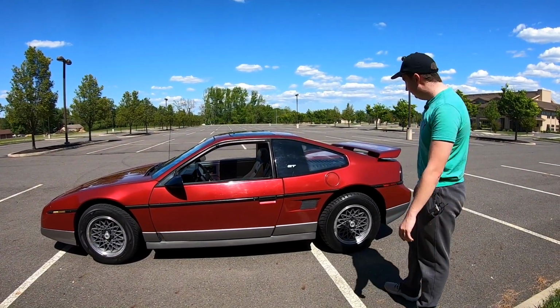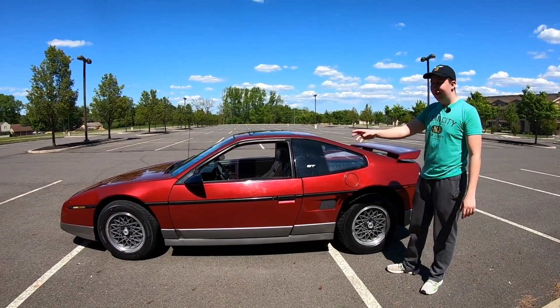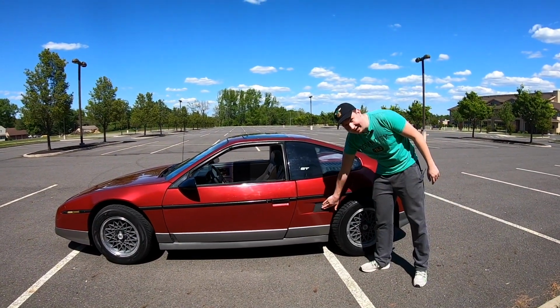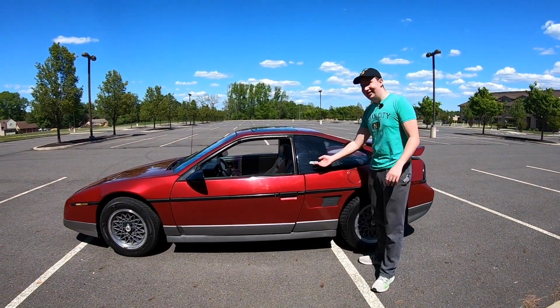Another thing that's neat with the wheels is they're actually larger in the back than they are in the front. So they're 205 tires in the front, 215 tires in the back, which is pretty neat. We have our functioning air intake here. That's a real vent. It works. It's not just stick on. And GT on the side.